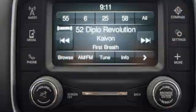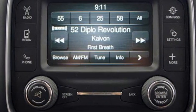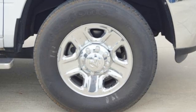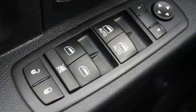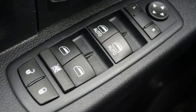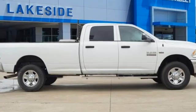Motor Trend elaborates, clearly there's something for everyone on the new heavy-duty Ram. It looks better, it's got more features, it's got more power, and it can tow and haul more than ever before. When you need to grab life by the horns, you need a Ram.